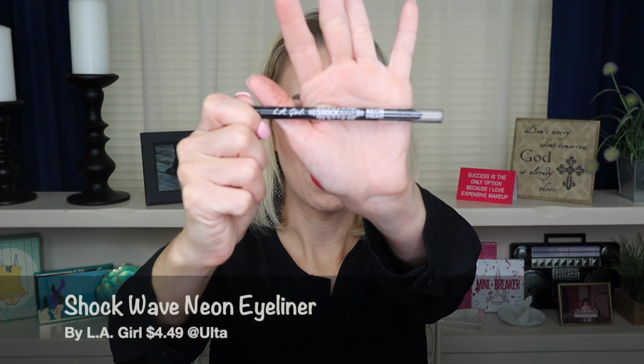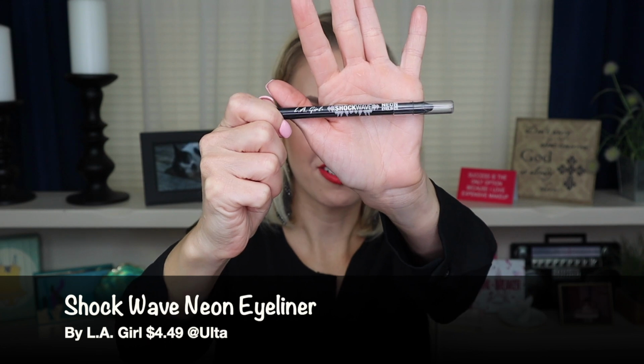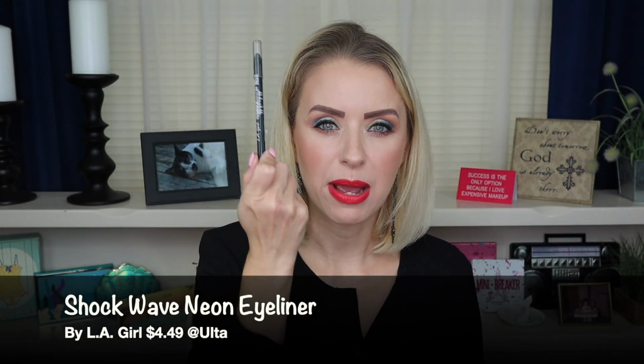Another product I want to share with you is an extremely affordable eyeliner, and this is from LA Girl. This is the Shockwave Neon Eyeliner. I have multiple colors of these, but I'm always reaching for my black eyeliner. I love a black eyeliner in my lower waterline. I use this to line my upper waterline, and this stays put all day. In my opinion, this compares to the Urban Decay 24/7 eyeliner, and that Urban Decay is well over 20 bucks. This one was about $4 online at Ulta, and I cannot get enough of this eyeliner. I love it. It's always here on my vanity.